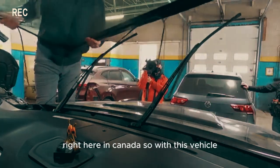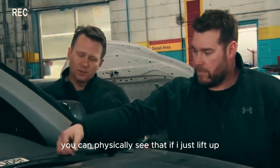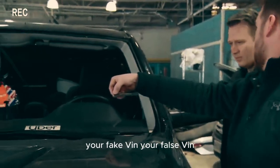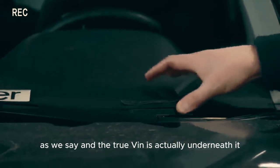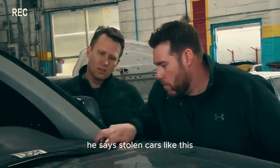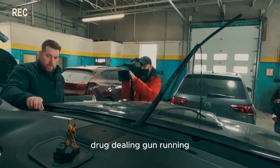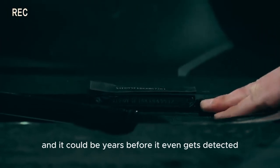in Canada. So with this vehicle, you can physically see that if I just lift up, very poor quality, there's your fake VIN, your false VIN, as we say, and the true VIN is actually underneath it. He says stolen cars like this help fund and commit other types of crime: drug dealing, gun running, home invasions. And it could be years before it even gets detected.